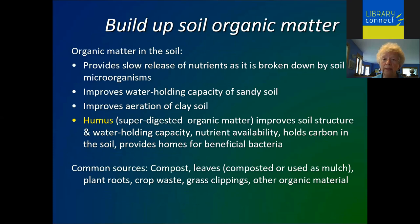Okay, so how do we build up the organic matter? Well, why we want organic matter is obviously to get this slow release of nutrients. But it's also like little sponges in the soil. If you have sandy soil, it'll improve the ability of that soil to hold water in the summertime. And if you've got clay soil, which is very, very fine particles, so that it compacts easily and doesn't drain well, it improves the aeration to have these little sponges basically mixed into the soil.